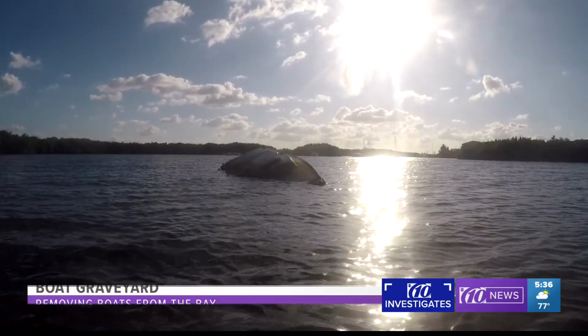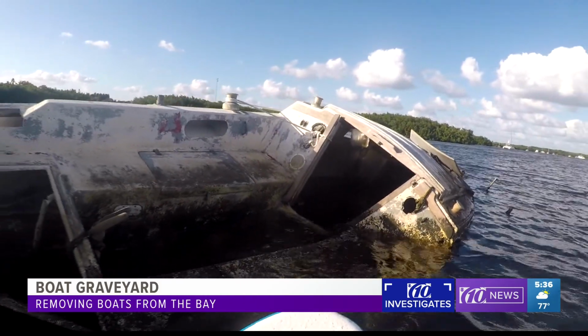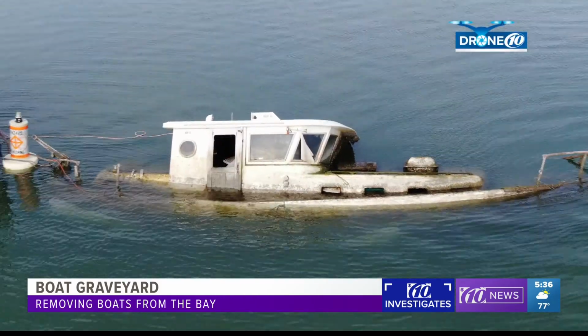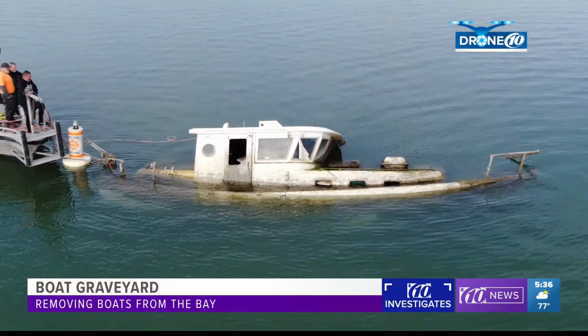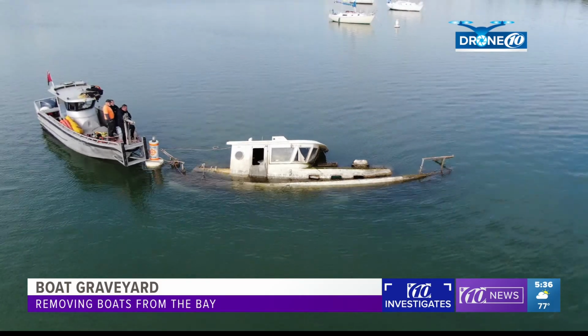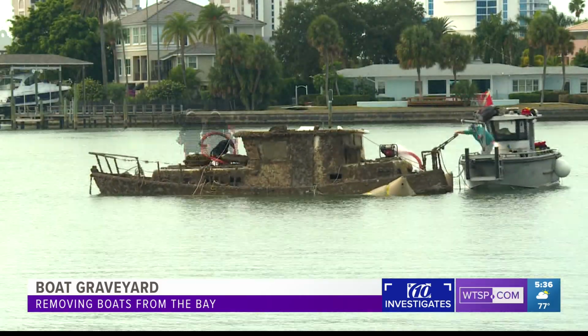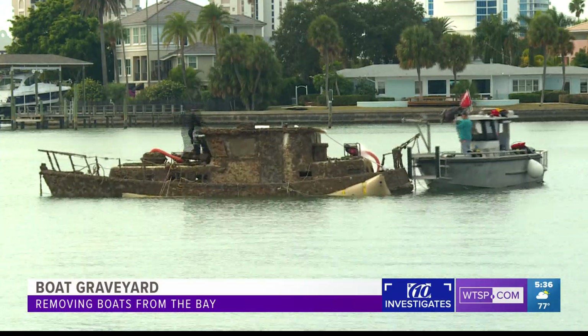Definitely. Lee tells us when they remove vessels like these, they never know what's going to happen. Sometimes they fall apart. The view from above, captured by Drone 10, shows just how challenging the process can be. This one didn't want to come up to the surface for 3 days. And this time-lapse video shows you all the work that goes into it. These are not going to be a hazard anymore.